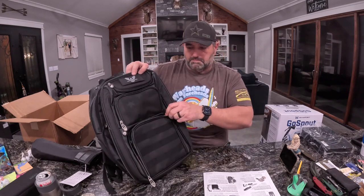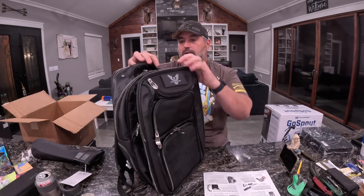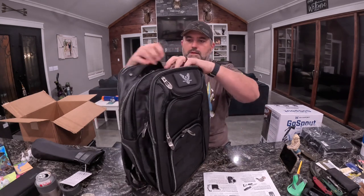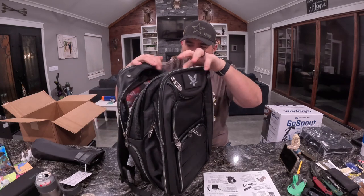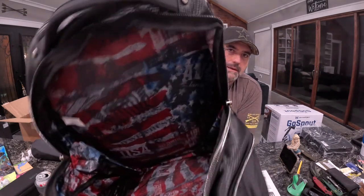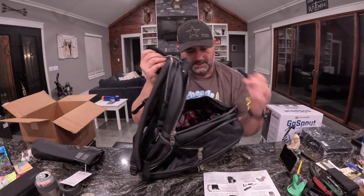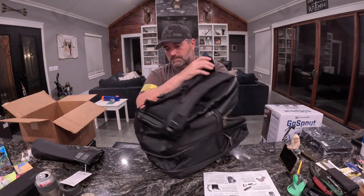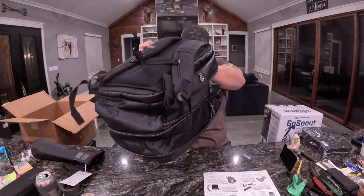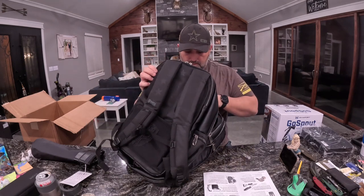I don't know. You just outfit it the way that you feel like you need to. You can get all kinds of stuff in there. Oh, I love the inside design stuff. I mean, it's really, really cool. You can see all that. I like that a lot. This is just one gigantic storage space here. That's gonna be for your packing and whatnot. So very cool.